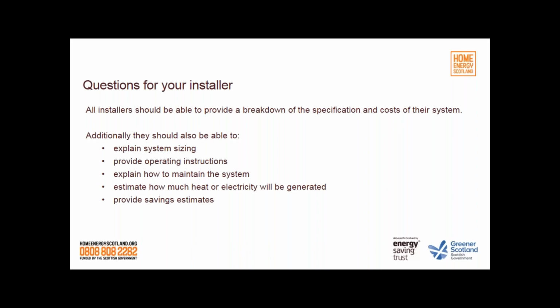Importantly, they'll be able to provide an estimate of how much heat and electricity will be generated by any system and what proportion of this will meet your current needs, and also give you an estimate of the savings you should expect after the installation. So this is important, that they outline this. There's no requirement for them to, but if they do, then that gives you some grounds to work from.